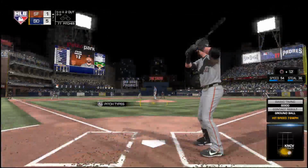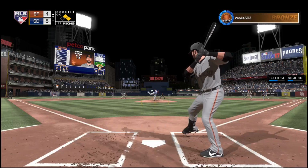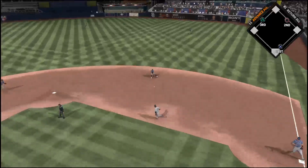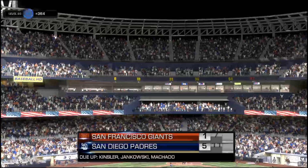Now, Stephen Dugan, looking to wiggle out of this. Here it is. Sent on the ground out to second. Kinsler's there for it. Throw on to first, and the Giants will be turned away here.